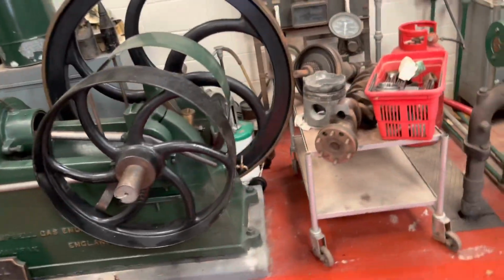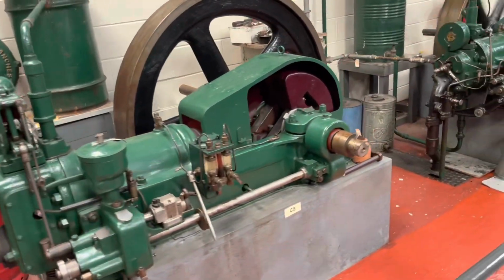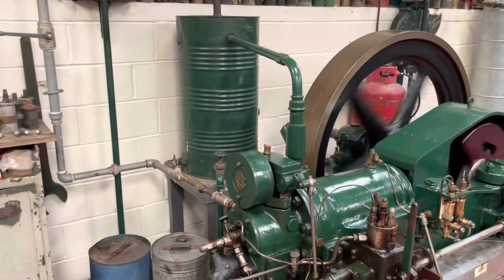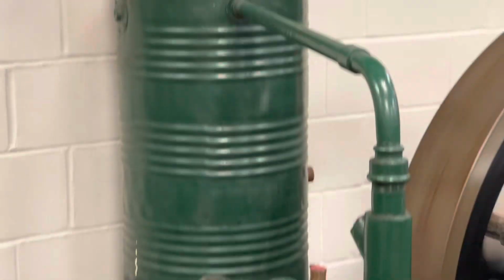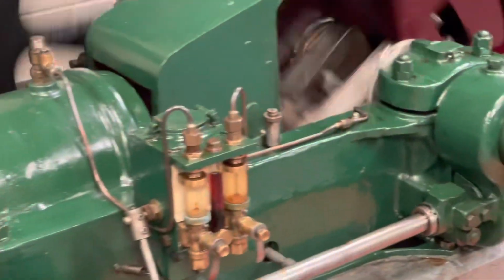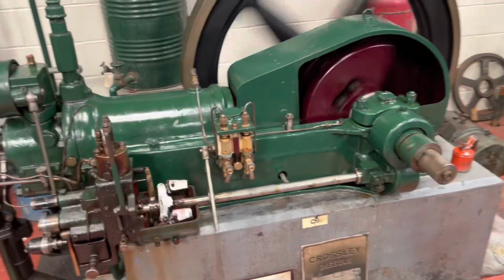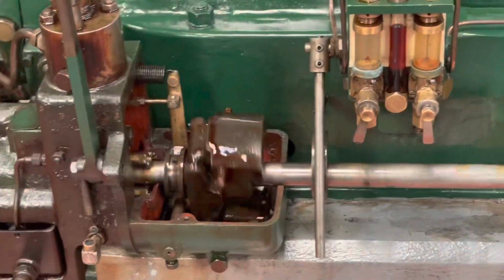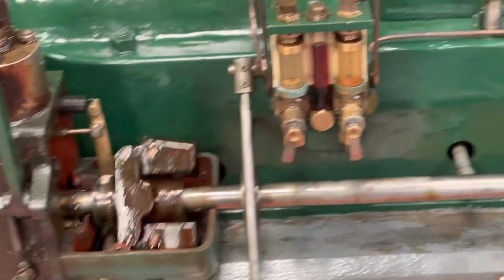Another lineup of yet even more single cylinder working engines. I think that big green tank is the cooling system. That's the hot water returning to the top and the cold water feeds in the bottom, down that green pipe into the cylinder. I think they call that oil bath lubrication.